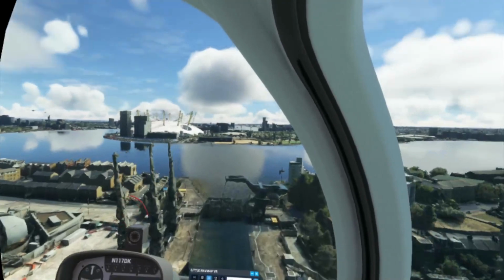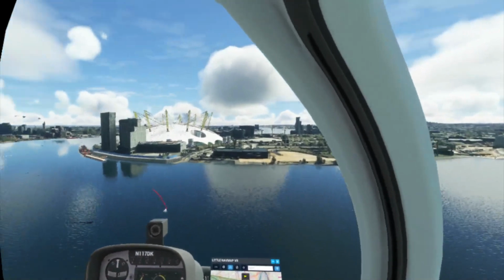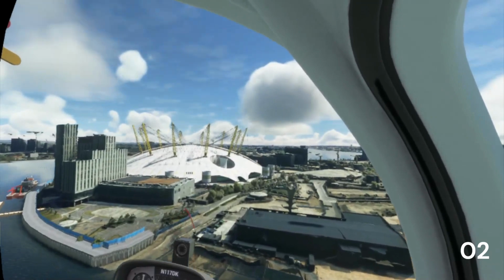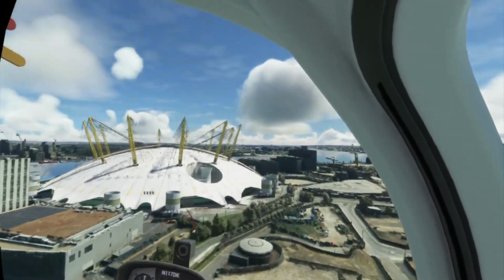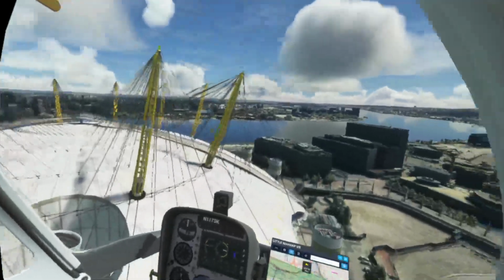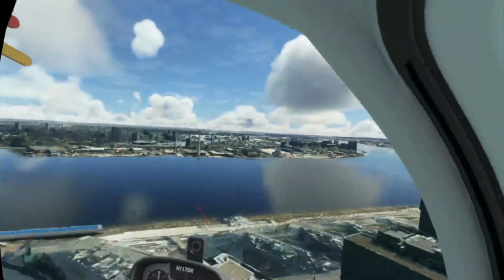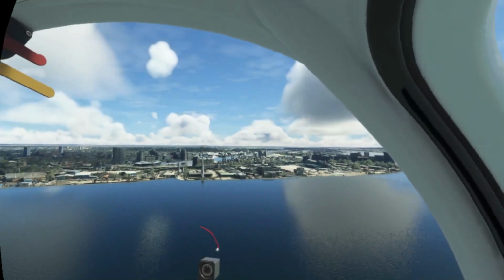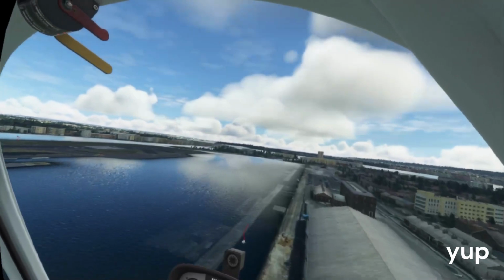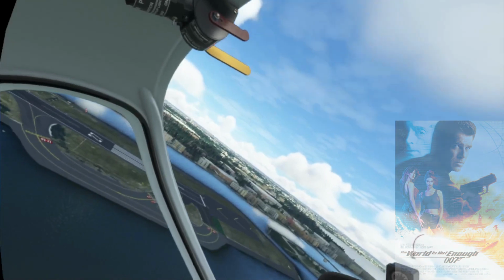I just wish it was a little bit more put together. Maybe it's because Sobo's in charge and French aren't necessarily fond of the English. That's totally a joke. Please, nobody get offended. This is the O2. My first introduction to this was actually the James Bond film. And I want to say it was The World Is Not Enough? I don't know. Here we are, London City Airport.